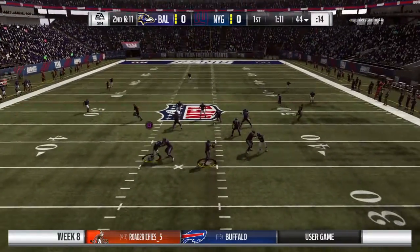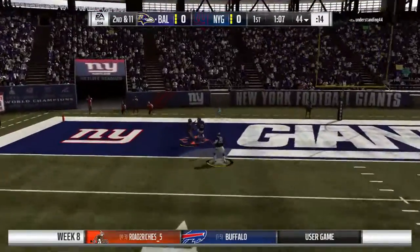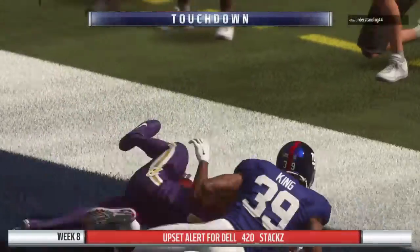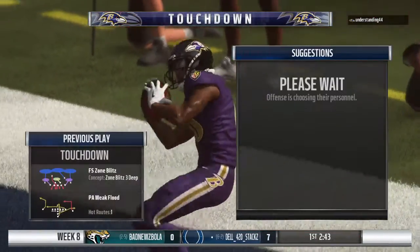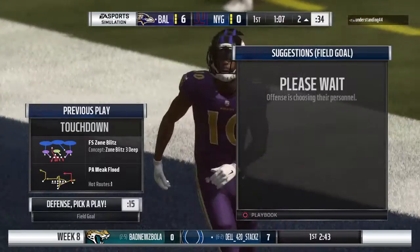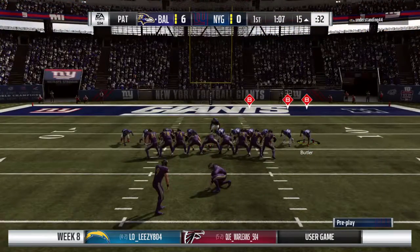On 2nd down, Jackson. He's going to loft one deep left side here. Got a man, it's caught for a Ravens touchdown. A big play there. His 4th touchdown on the year. And the Ravens have taken the early lead.